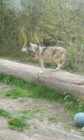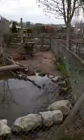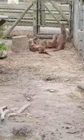So on average it costs us about £52,600 or thereabouts per week to run. So that's animal feed, cleaning supplies, electricity, staff costs, all of those sorts of things.